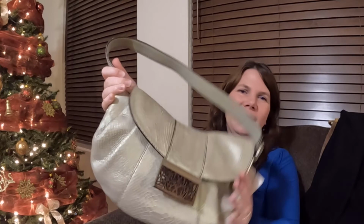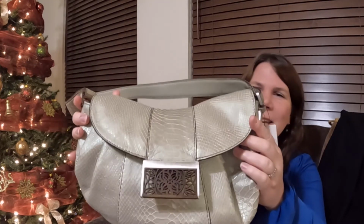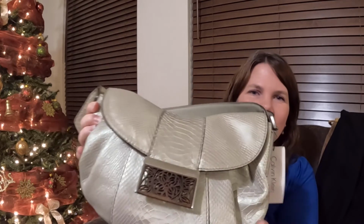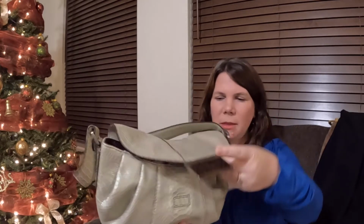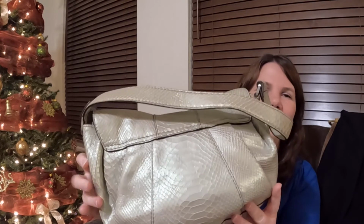So after she gave me the $30 price, I noticed on a table behind her that there was also this really pretty purse. It's done by Calvin Klein. And now that I'm looking at it, I'm not even sure how I'm going to describe this. It's kind of got a snake print thing going on, but it's a little bit iridescent. You open it up, and it's, I don't even know, like a greenish, grayish, creamish color. So that's going to be fun.